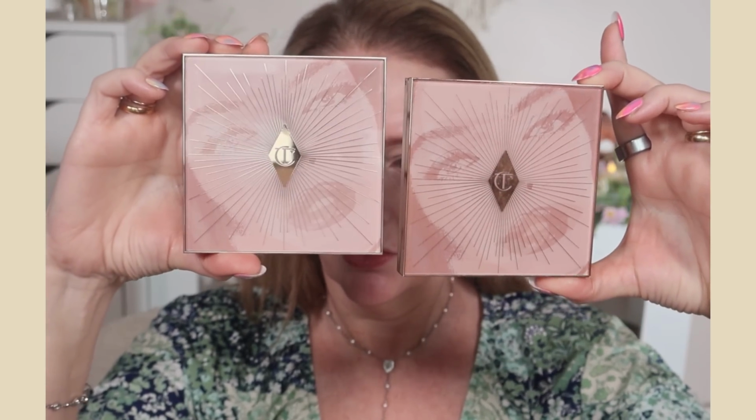So before I put that on, the first thing I will do is compare it with my original one. So here is the original. So the packaging hasn't changed at all. I think that's the only thing I'd say I'm a bit disappointed with, because when they changed the Lovegasm, they changed the packaging. So it would be quite nice if it was just different, even though it's familiar. So it's not a big deal.